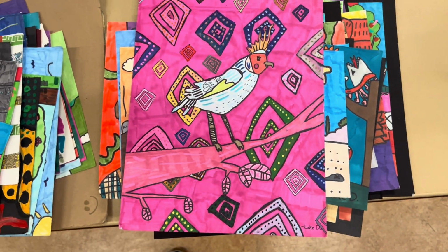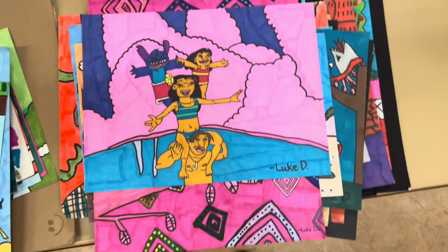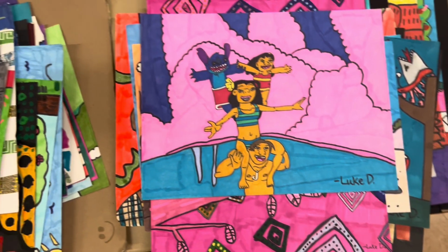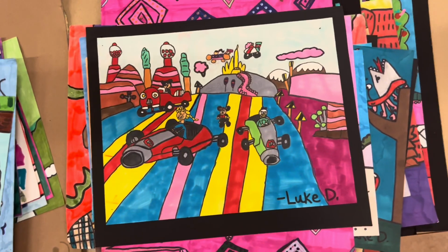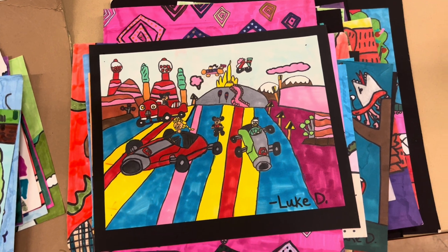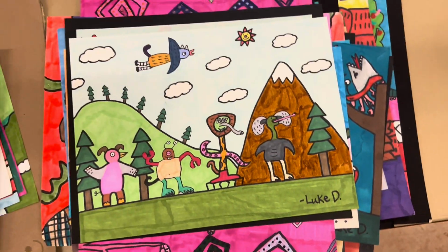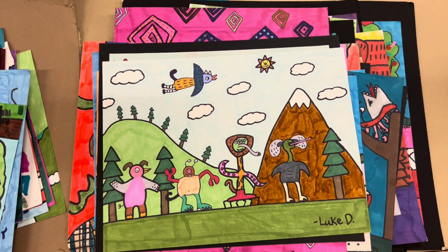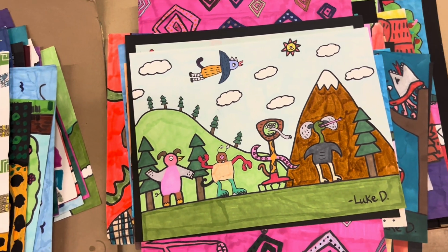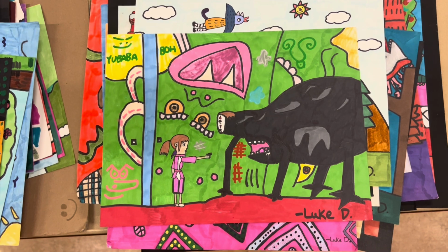And then we have a drawing of a bird in a pink background. And then next we have a Lilo and Stitch drawing, and this is one of my favorite ones I've done. This next one is a drawing of the Toy Box Speedway from Disney Infinity, from the Sugar Rush racetrack, which I always have had fun playing. This next one is of hybrid animals going across nature. Then here we have another Spirited Away drawing.